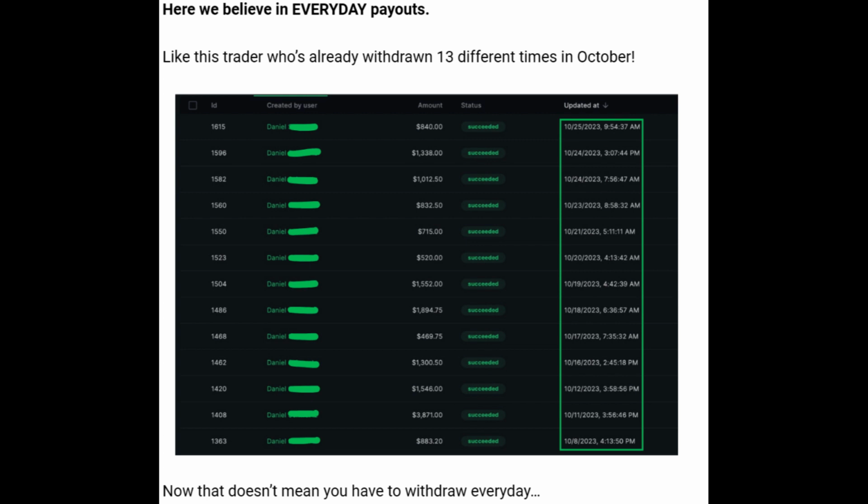I think there is a minimum that you want to be able to withdraw, or else they charge you a fee. I want to say it might be like $500. If it's less than 500, I think they charge you a $50 fee. I could be wrong on that, so don't hold me to that. But it's something along the lines of that. But for the most part, it looks like he doesn't have to worry about that. All his withdrawals are usually over, well, it looks like 99% of them are over $500. So he's doing pretty good.